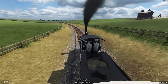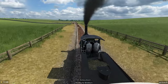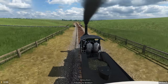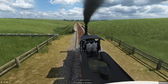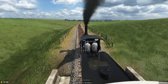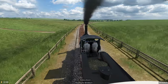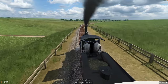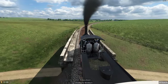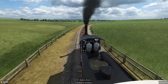We have still got an enormous amount of stuff to hook up on this line yet. We've got all these collieries and quarries and so on to hook into this line. We're only 1871, so in about 10 years we'll start work on some of those. And that happens for the next 20, 30, 40 years. They come and go.